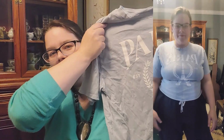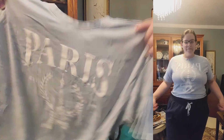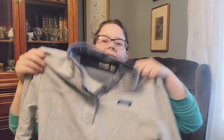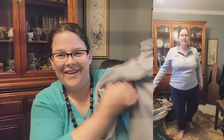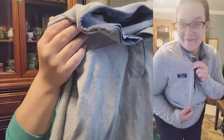Then I got this cute shirt. It says Paris, and I just thought it was really pretty. It's kind of crop length, so I thought this would be pretty for the summer. Excited to have that. And the last thing I grabbed was this LL Bean shirt with a nice collar and buttons. So these are all $1 each. I'll try these on because it's hard to show you what they look like, but isn't that cute? Yeah, so that's what I grabbed for the clothing for myself.